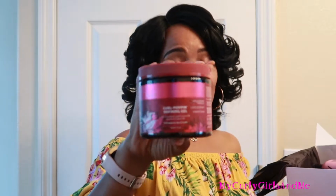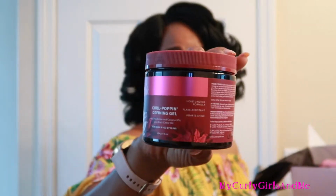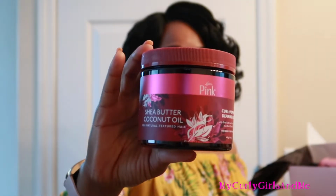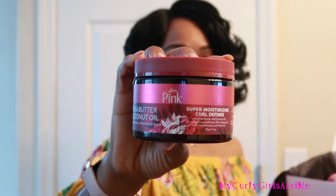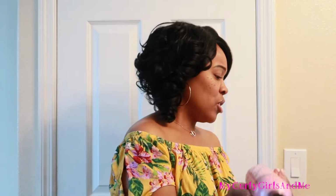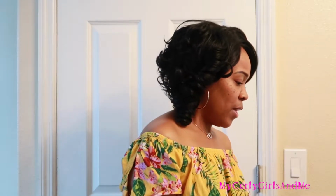Shea Butter Coconut Oil for natural textured hair Curl Popping Defining Gel. Okay, I hope this gel is some good. So that's that. Super Moisturizing Curl Definer. It's like an oldie but goodie. I remember this from back in the day. They threw in one of the oldies. They should have just thrown in a 5th.